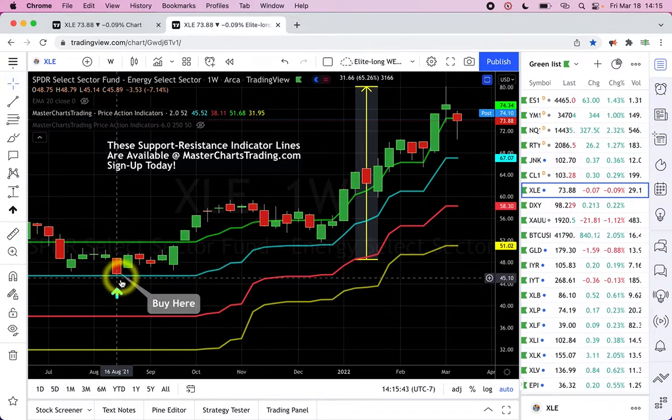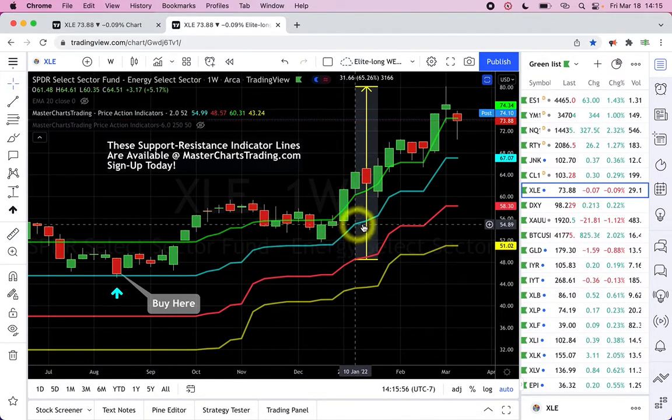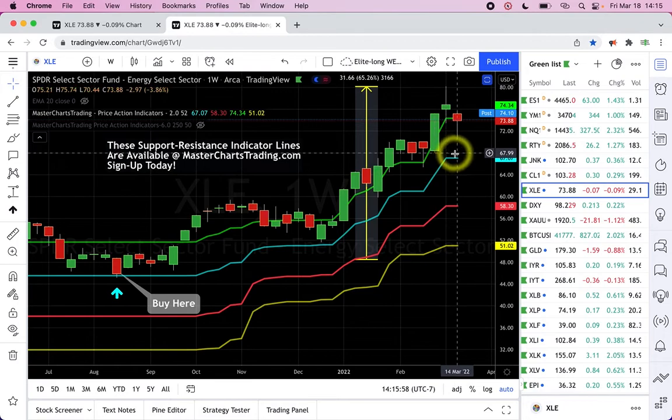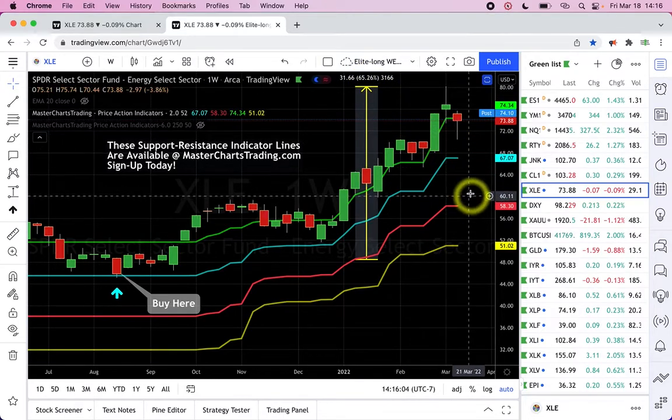So in this case, we were trading energy ETF XLE using my trading indicators. We buy it, set our target, and then we sit in our position and we trail higher at the blue line itself. And technically this position would have been still open till now. So that's a nice 65% gain.